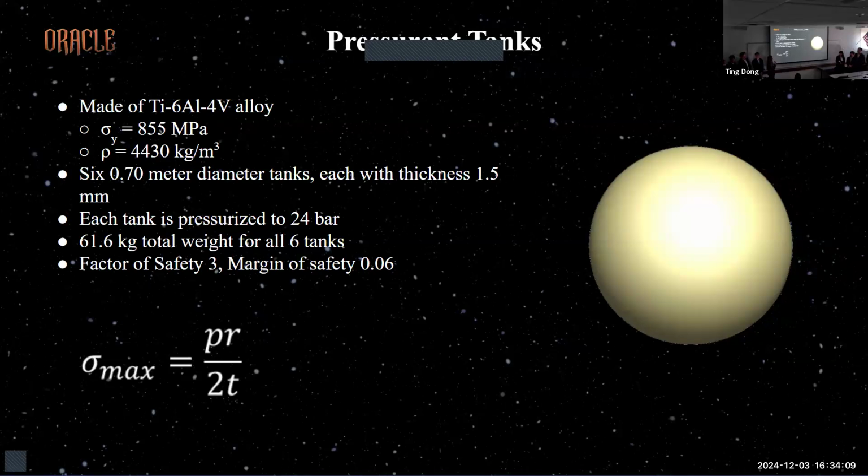And we chose to use 6 tanks for this so that we could symmetrically space them out throughout the craft. And if we had just chosen to use one pressurant tank, it would not have fit within our fairing. We also chose spherical tanks because they are the most efficient pressure vessel. And we use the same factor of safety as the propellant tanks because we are accounting for boil off, which gave us a margin of safety of 0.06.